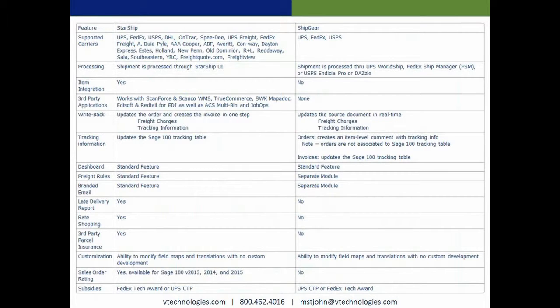I'd like to thank you for taking time out of your day to watch this quick video comparing StarShip with ShipGear. So just to start out, we'll talk about the supported carriers that each program supports. StarShip does support UPS, FedEx, USPS, DHL, OnTrack, and as you can see on this chart, one advantage of StarShip is that it does support LTL carriers. With those carriers, you do have the ability to electronically rate shop your contracted rates.